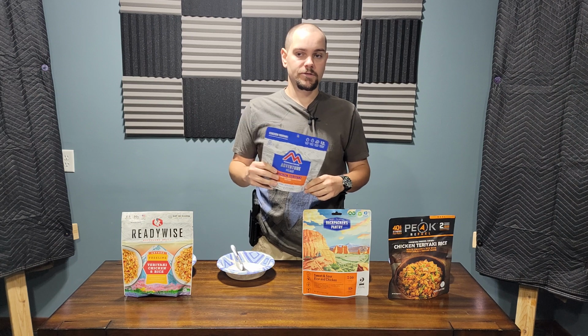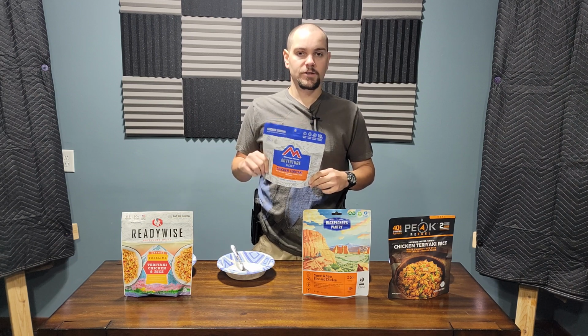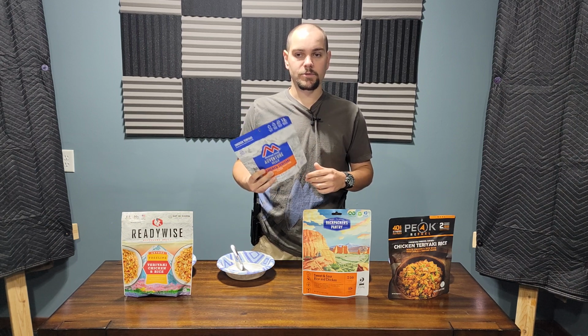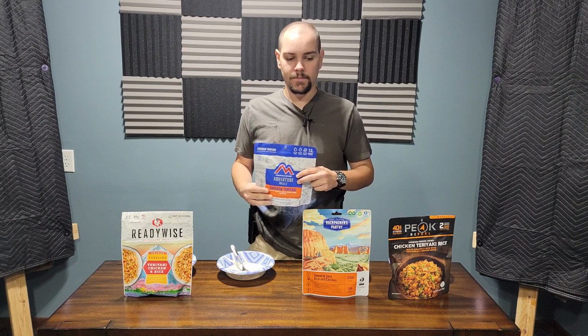The second meal we have here today is going to be the Mountain House Adventure Meal in Chicken Teriyaki, which is this guy right here. For one of these packages, it's going to be 2 servings. Each serving is 240 calories and 12 grams of protein, so that puts your whole package sitting at about 480 calories and 23 grams of protein. And this comes in at a cost of $7.99 for this meal.